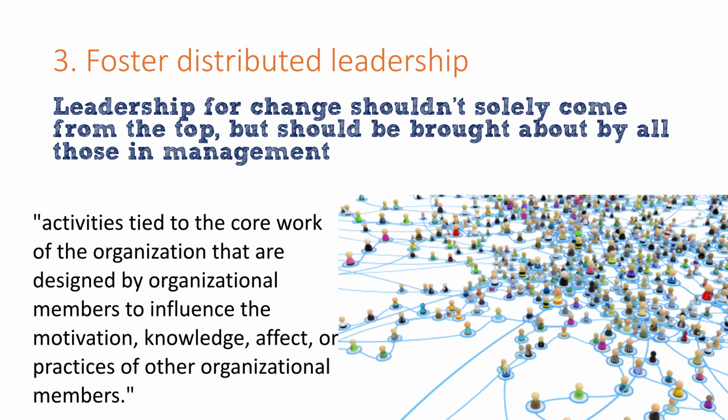The third principle is fostering what they call distributed leadership. Now, leadership for change shouldn't solely come from the top, but should be brought about by all of those in management. Now, what we're talking about here, and the definition of distributed leadership, are activities that are tied to the core work of the organisation, that are designed by organisational members, and all of them, to influence the motivation, knowledge, affect. By affect, we mean the emotions or the practices of other organisational members. So what they're saying here is that the leadership just shouldn't depend on the top leadership, that everybody in a management position should also be a change leader.